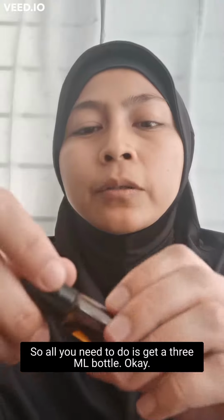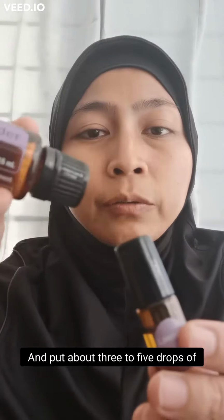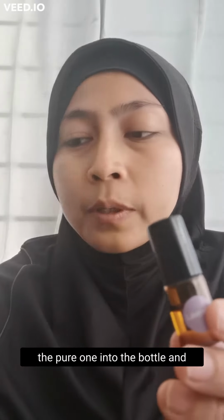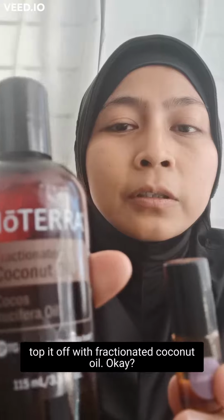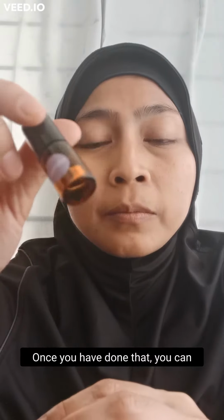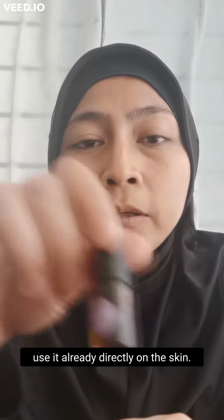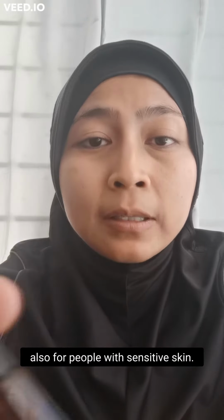This one. So all you need to do is get a 3ml bottle and put about 3 to 5 drops of the pure one into the bottle and top it off with fractionated coconut oil. Once you have done that, you can use it already directly on the skin. It is safe for babies and also for people with sensitive skin.